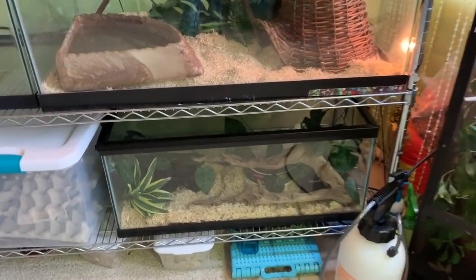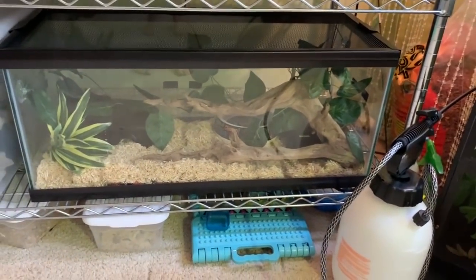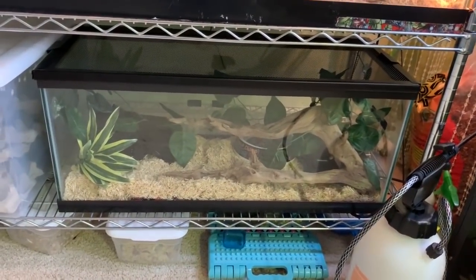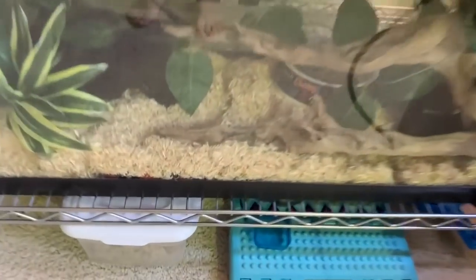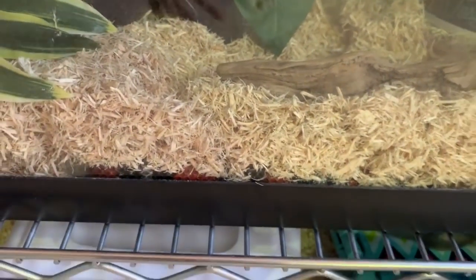So this is a new setup you guys haven't seen yet. He actually just moved into this whole setup right here. He was on newspaper for a while while I was monitoring his health. So now he's got a full-blown enclosure. You can kind of see him right there.